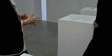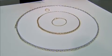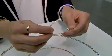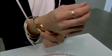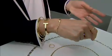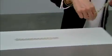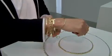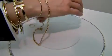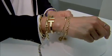Over here, you can see that the collection really is divided into pieces that are quite big and important and very strong. And then you have some much more delicate pieces, like this bracelet, which is an elasticated gold. What material you have there? This is gold. Yeah. And you can see 18 karat gold, but you just put it on very, very easily. And what you have here is the possibility of two different scales. So over here, you've got this link with this bigger scale, and then you have this much smaller link with a much more petite, smaller scale.